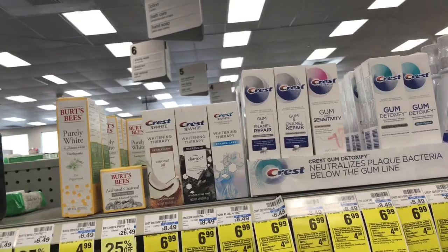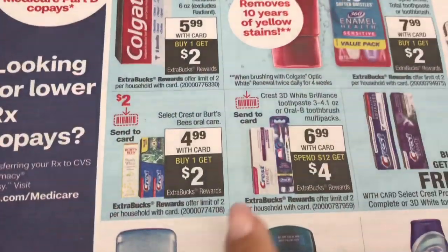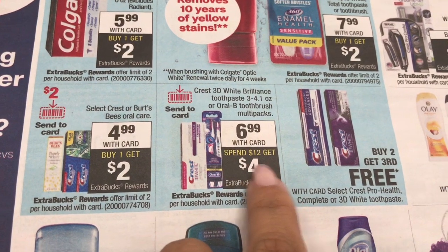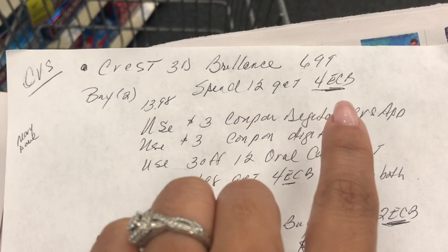This is the other deal that I am doing, the Crest 3D White, the teeth whitening. Let me go ahead and show you what's going on here. Crest 3D White, the Brilliance, $6.99. When you spend 12, you get $4 in extra care bucks. Let me show you my breakdown. Spend 12, get $4 in extra care bucks.